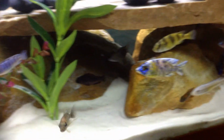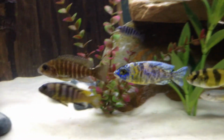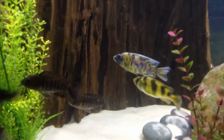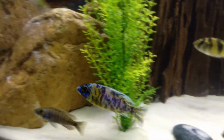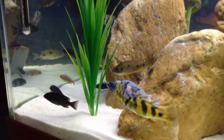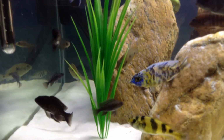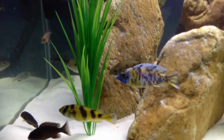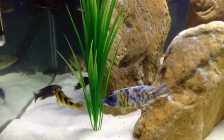Here he is again. I think this is an exceptional fish, and probably one of my best OBs I've ever bought. I usually get OBs from very small fish shops, and that's what I go with. But this one, normally don't buy them this big. But for 30 bucks, I thought he was a real nice looking OB, and so that's my update on this particular tank this morning.